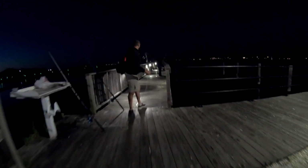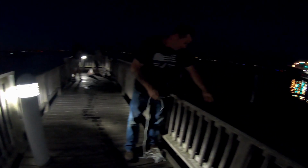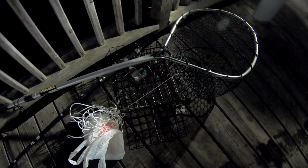This little dock here. See, they have notches all over this here for like the size. Nice. All right, we got a bunch of crab pots, traps, whatever you want to call them. Stick some bait in them and try to catch a bunch of blue crab tonight.